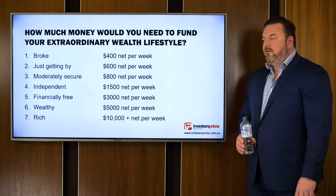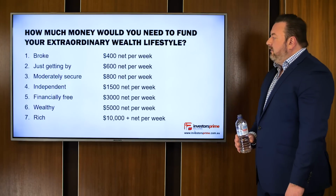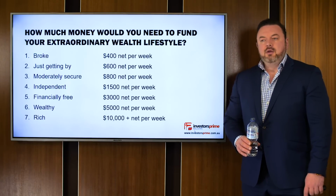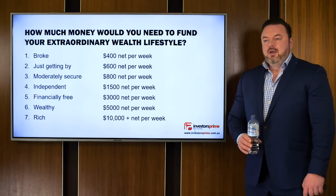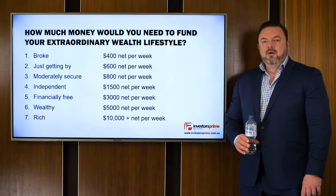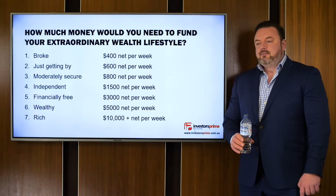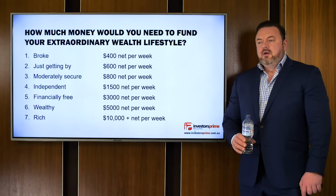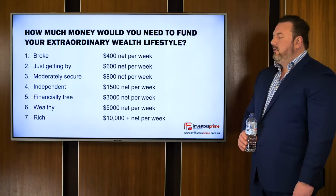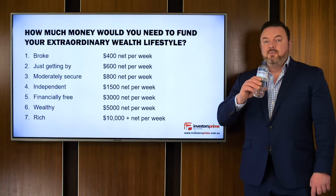Nothing wrong with them. For every 10 cars out there that are electric, they offset my carbon footprint of my V8. Just getting by is $600 a week, where if you budget, yeah, you can get by. If you shop smart and really just watch every dollar, probably you could survive in Melbourne on $600 a week. And I'm talking about really just shopping at Aldi and Bilo and really watching what you spend. Moderately secure is $800 net a week. Now, these are numbers after your mortgage. This is not including your mortgage repayments or your rent. This is just expenses and living expenses.